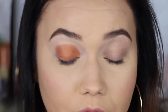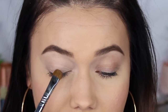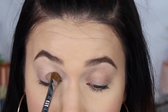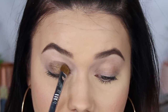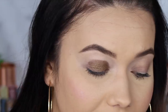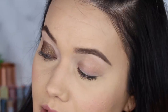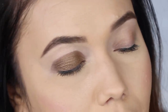This is beautiful. The next shade we're live swatching is Casterly Rock. I'm excited for this color because it looks a little murky, a little dingy, a little grunge, which is what I love. Ooh. Beautifully pigmented. Oh, I love this color family so far. This is such a me shade. Oh my goodness. It is so pigmented. It's not too metallic. It gives a little dimension, but you wouldn't really see it glowing. You know what I mean? Oh, this is gorgeous. I love, love, love, love, love this color.